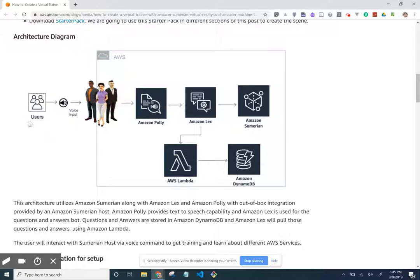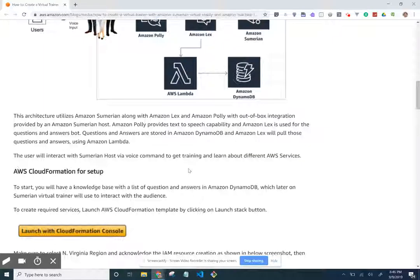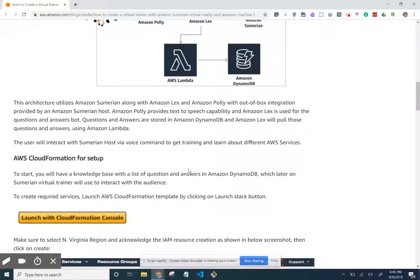These are the users that are going to be using your technology. It's going to be voice recognition, looks like. And these are the hosts within Sumerian. So it goes to Polly and Lex, and then Lambda, DynamoDB, or from Lex to Sumerian. It says the architecture utilizes Sumerian along with Lex and Polly with out-of-box integration provided by Sumerian hosts. Polly provides text-to-speech capability, and Lex is used for the questions and answers bot. Questions and answers are stored in DynamoDB, and Lex will pull those questions and answers using Lambda.